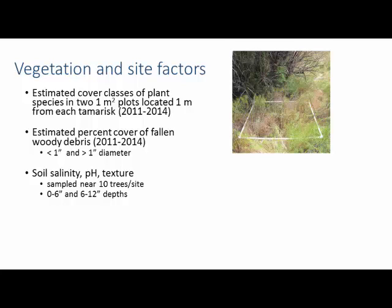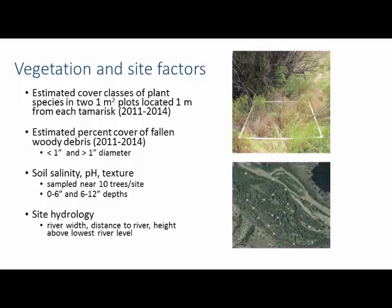In 1 year, 10 soil samples were collected at each site, paired with a tree, so we could look at soils related to specific trees. We measured soil salinity, pH, and soil texture. And then finally, Eduardo Gonzalez came out and measured a bunch of site parameters that are related to site hydrology and how likely sites are to flood. So he looked at the river width of the sites, the distance from the middle of the site to the river margin, and the height of the center of the site to the elevation of the river water during the middle of the summer.